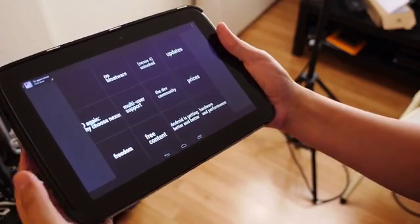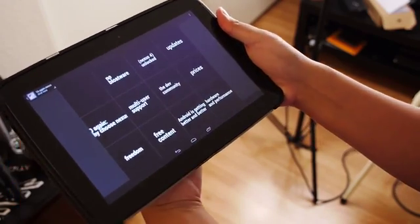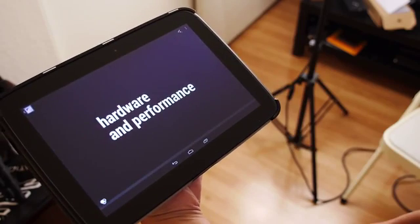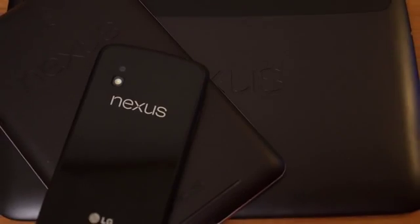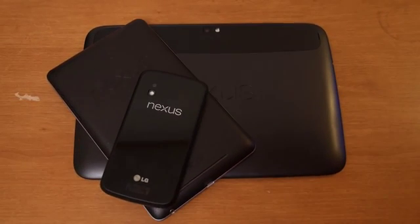As the Nexus line is supposed to be the standard for all other Android devices, we're going to be taking a look at some key aspects, and we're going to come out swinging with hardware and performance. If the current crop of Nexus devices is any indication, all of the future Google official devices will probably blow away the rest of the competition.